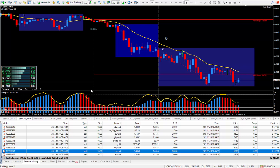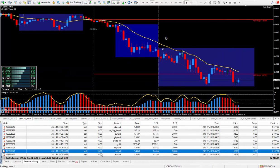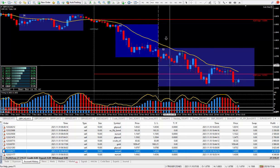Now, Euro CAD here this morning, I did it twice because I was so sure it was going to go down. Another winner right here, Euro CAD. Look at all the downs. Could have put the word preferred in here, but for a particular reason I didn't, because of the weekly. But anyhow, bearish trade. That's all you're looking for. Sell. That's what bearish means. Sell. Oh, wait a second. I already put one in there.